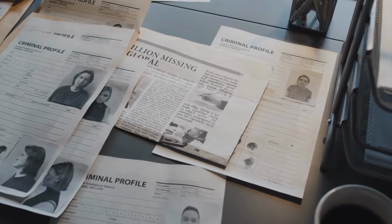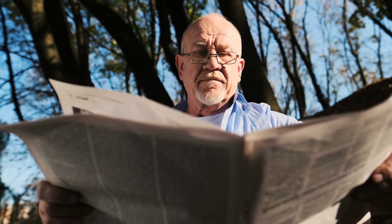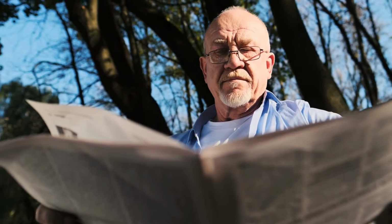Use newspaper. Newspapers were repurposed for various household uses. They lined shelves, wrapped food, and even cleaned windows. This practice made the most of available resources, reducing the need for specialized products.